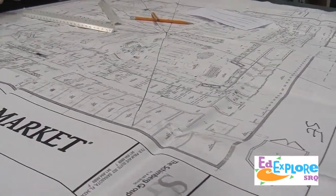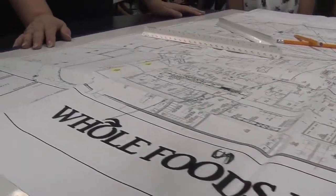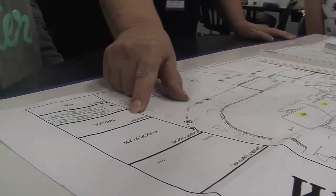Okay, so this is an architectural plan from a project I worked on for Whole Foods Markets. And you can see that we have a lot of information in the lower right-hand corner. It tells us what the location was, so this was Naples, Florida.